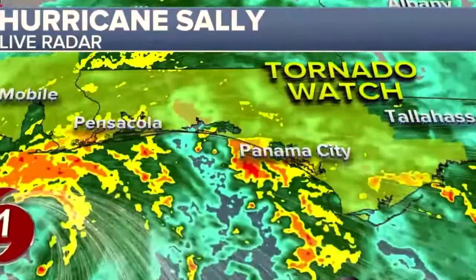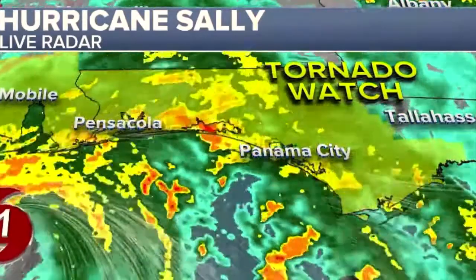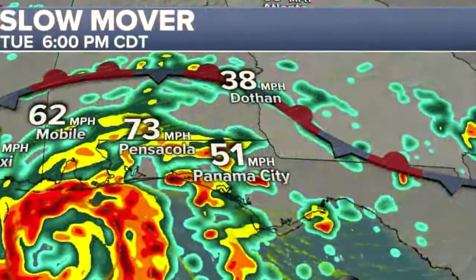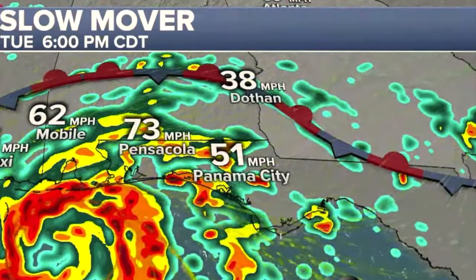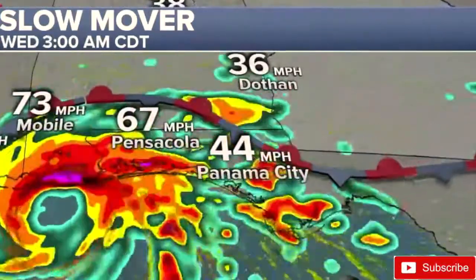Before it does that, we've got a tornado watch from Apalachicola to Mexico Beach, Panama City. You're included all the way here to Mobile. So watch for some spin in some of those outer bands. You also have to know the timing because this is what's so critical. Tonight we feel that eye shield, right? The shield ahead of the actual eye itself.